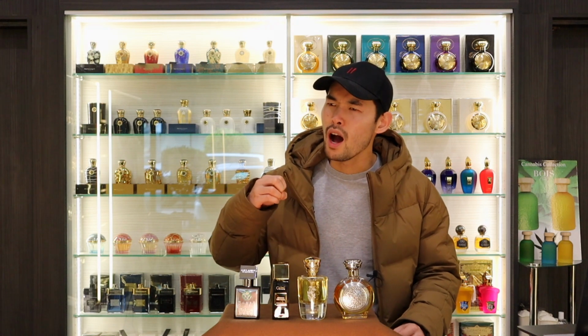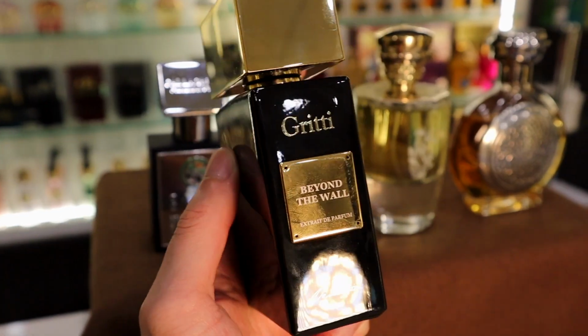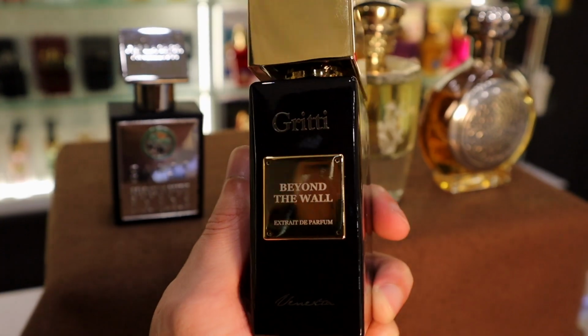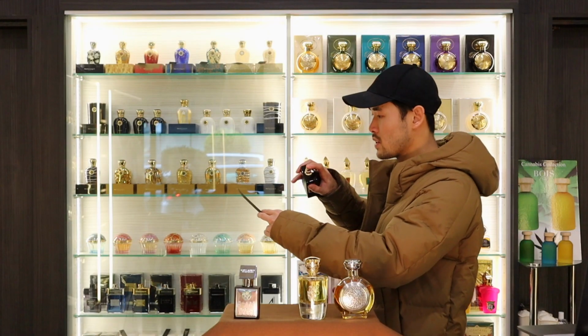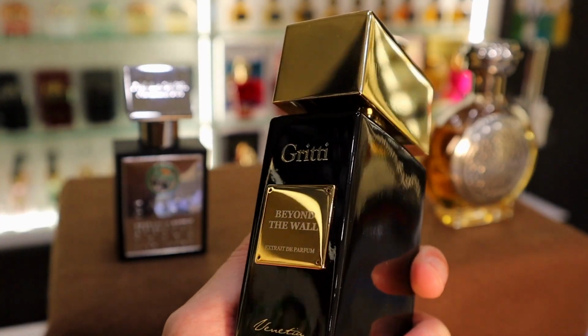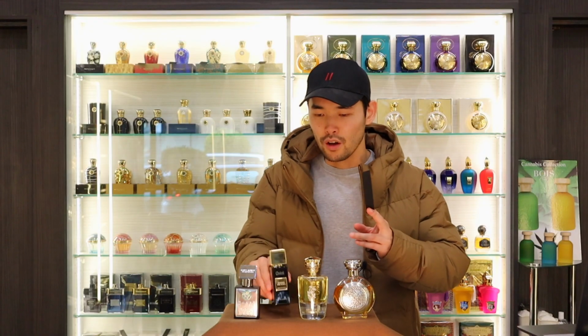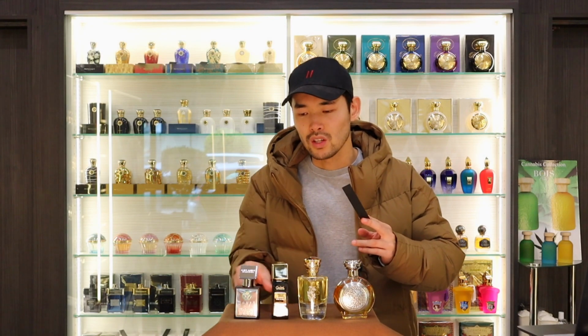One is You're So Vain. You're So Vain is their punchy citrus, a bit of grapefruit, pineapple, fruity citrus for the summertime. And this one here is called Beyond the Wall. Their new bottles I'm really impressed with. It is following the same style as their luxury private line, and their bottles now have a really heavy, beautiful gold metallic cap and a metallic plate on the front side as well.